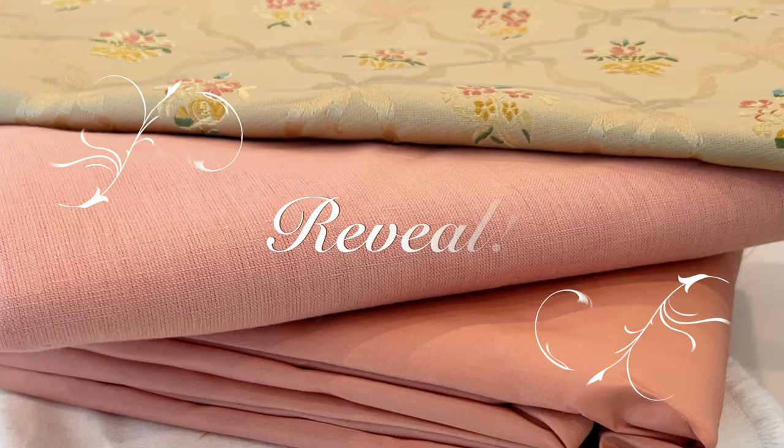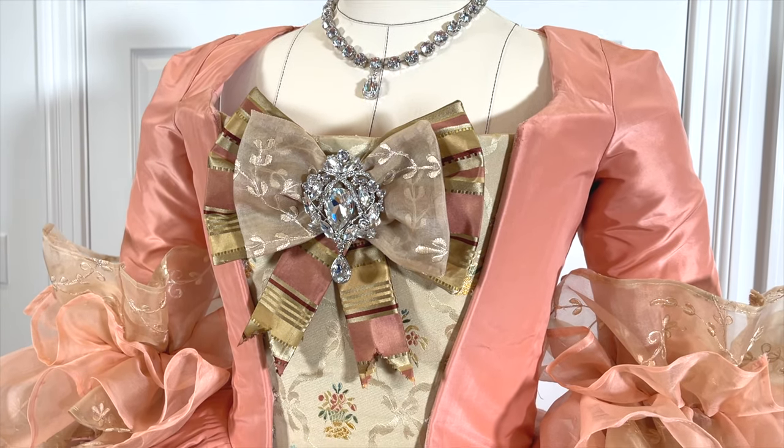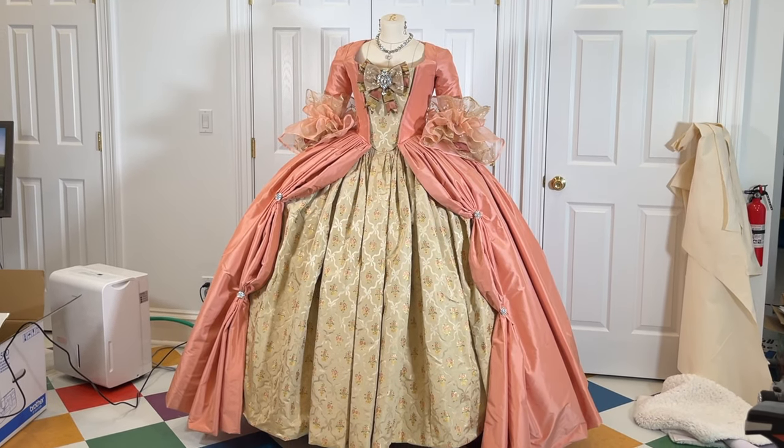That brings us to the end of 3 months of work. Here is the completed costume. In October, I presented this costume and demonstrated how it worked in person at American University. It was so rewarding to see people look at the costume up close and in person.